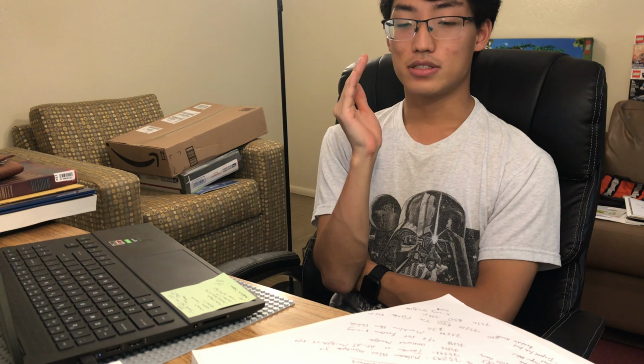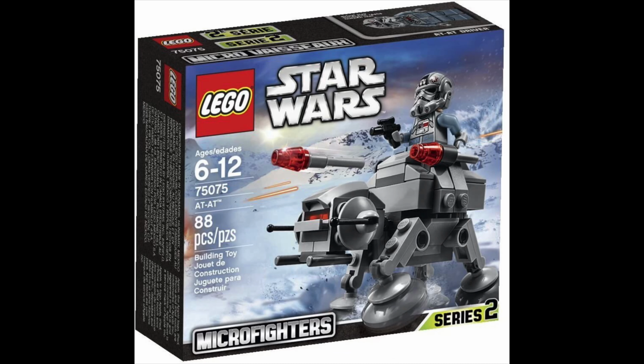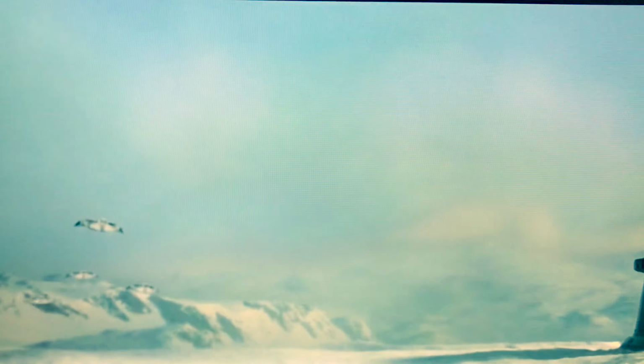The Versus microfighter, which is 75297, is supposed to be an AT-AT Walker. Cool. Now, just think. Imagine what could go up against an AT-AT Walker.